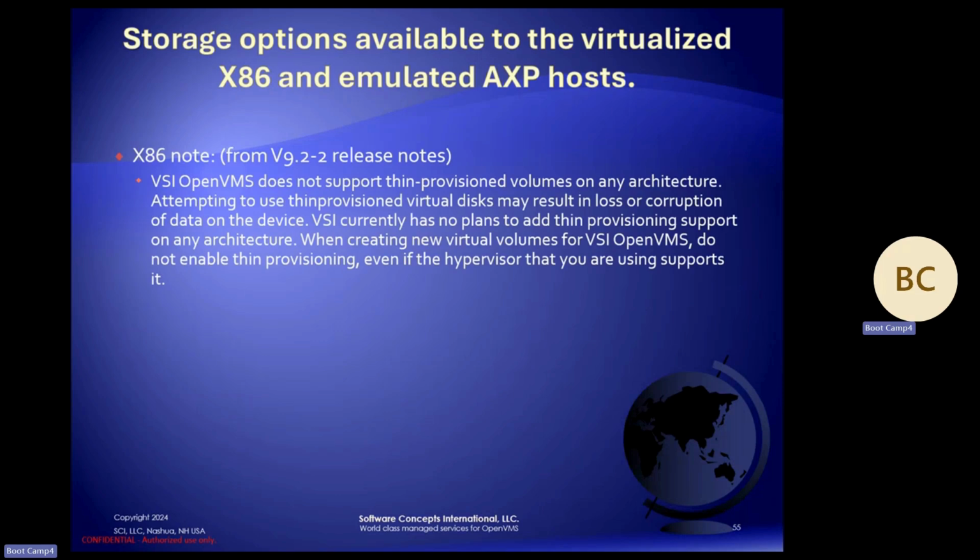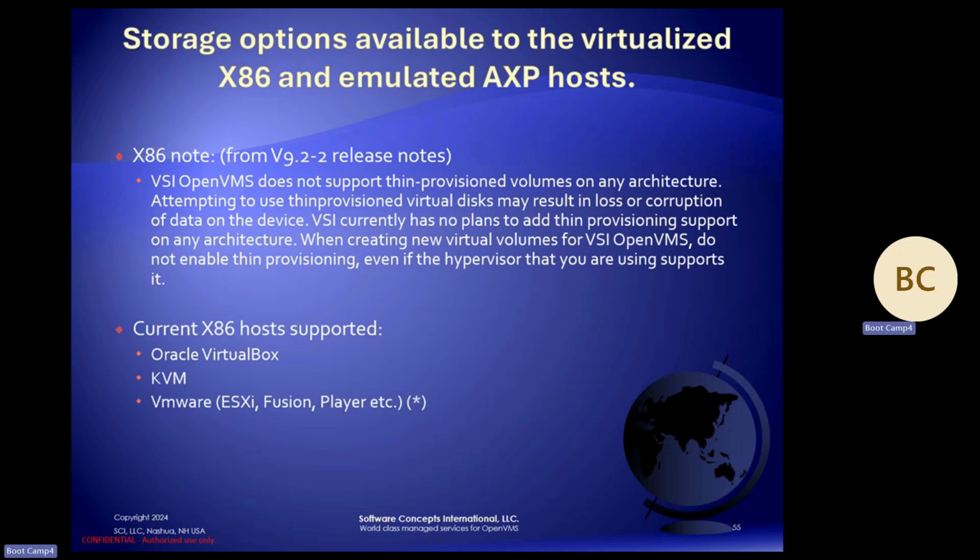So again, this just speaks to the thin provisioning that I talked about. They have no plans to support it. Do not enable thin provisioning, even if the hypervisor supports it. So this is the sentence they need to fix. This is right out of the documentation. I've asked them to fix that. It makes it sound like if you do it, you're going to die. And this works just fine. What won't work is giving the storage back. And these change every day, right?